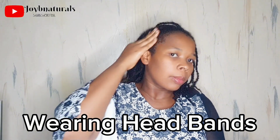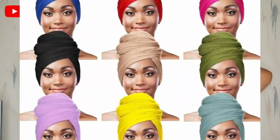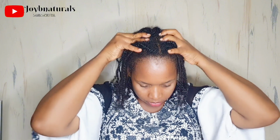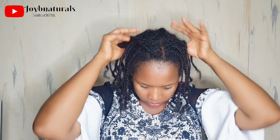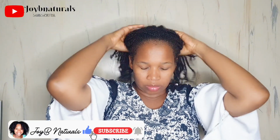The fourth thing that I've been doing is wearing headbands. I got this headband that I usually wear, and I just put it at the front perimeter of my hair, just to keep it away from the sun. I think going forward I will invest more in headbands or head wraps. I'll be using this headband, but it's really small, so I won't consider it very significant, but it has helped me to keep my edges in place, so it covers just my edges and a little part of the front section of my hair.